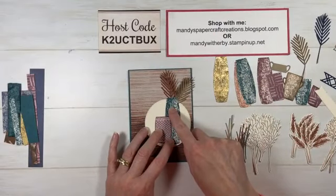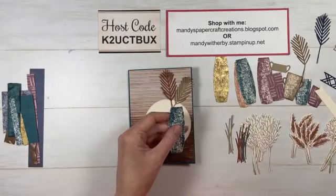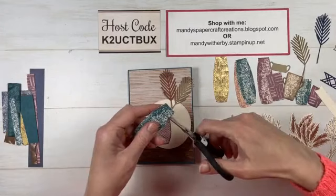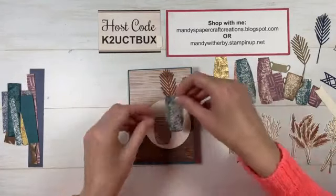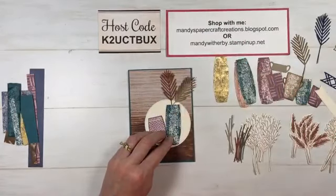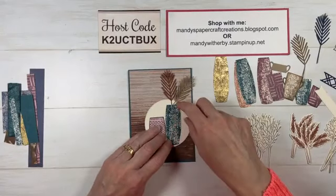Maybe chop a little bit off this pot. I'll just chop a little bit off. Let's make it a little bit shorter. So I'll grab my snips. Just take a little bit off at a time. Not too much. There we go. So that the top of the pot is still on the cardstock.